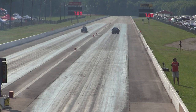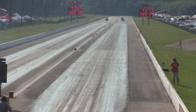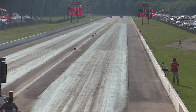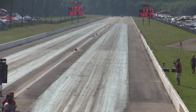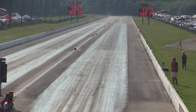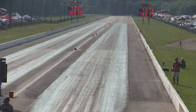Really identical. Not good, but identical. At the stripe, it's Lawton Ferrier. 7:03 on a 7-0 to a 7:07. Margin of victory, 46 thousandths of a second. Close racing action. The starting line was a 1:10 reaction time for Lawton Ferrier and a 1:16 for Borden.